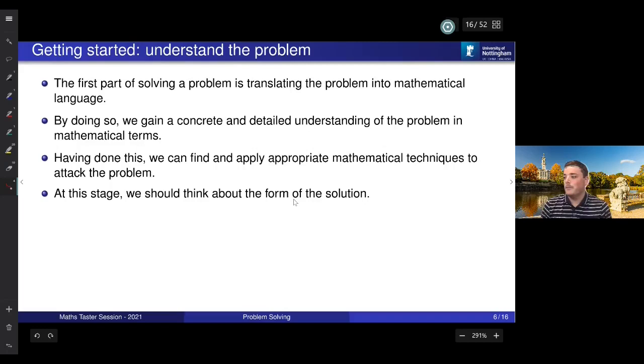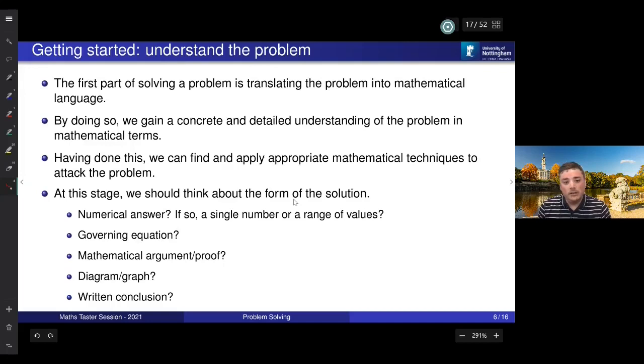And before you actually start applying those techniques, what you should also think about is, well, what would a solution look like? What sort of things might I have to provide? So is it just a numerical answer, like in that first example? And if so, is it a single number? Is it a range of values? Is it multiple? Are there different solutions depending on the context?